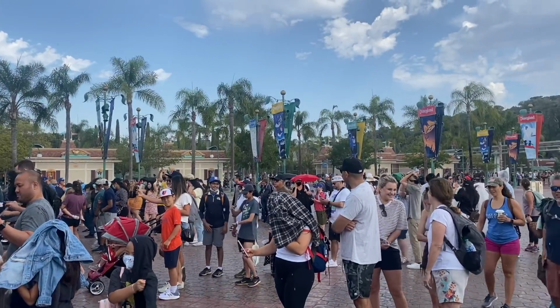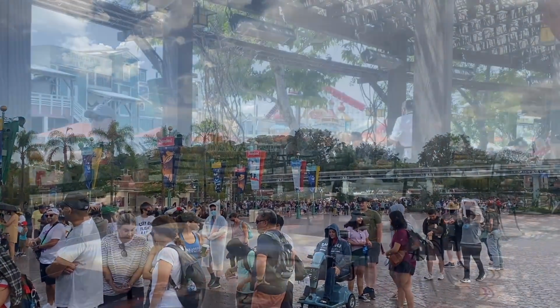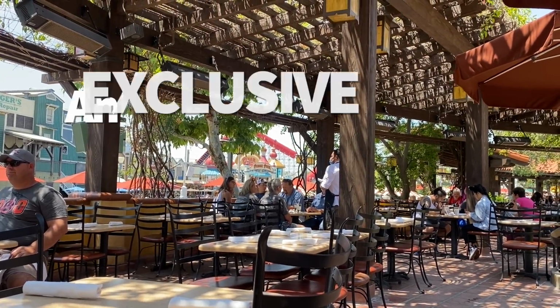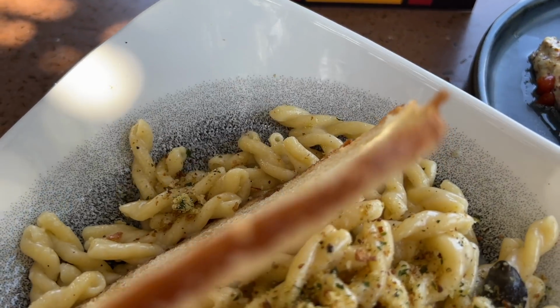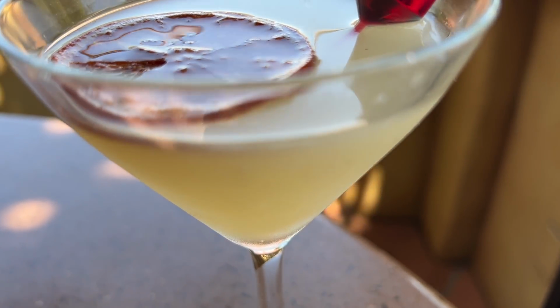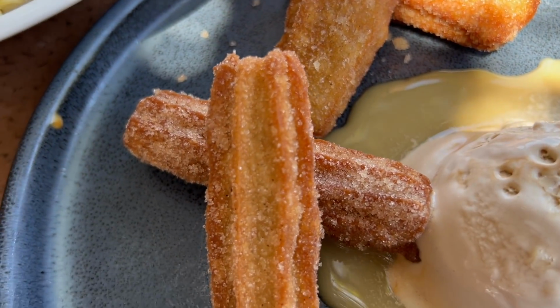Now, what other sneaky Disney California Adventure section can we uncover next? How about an area that allows you to spy on Cars Land from afar? Even if you're not a Magic Key holder, you're still going to want to know about this secret lounge, especially since it's about to look totally different very, very soon. This next lounge isn't Club 33 or 21 Royal or even 1901. This is a completely different exclusive and tucked away lounge that's actually more accessible than the other two.